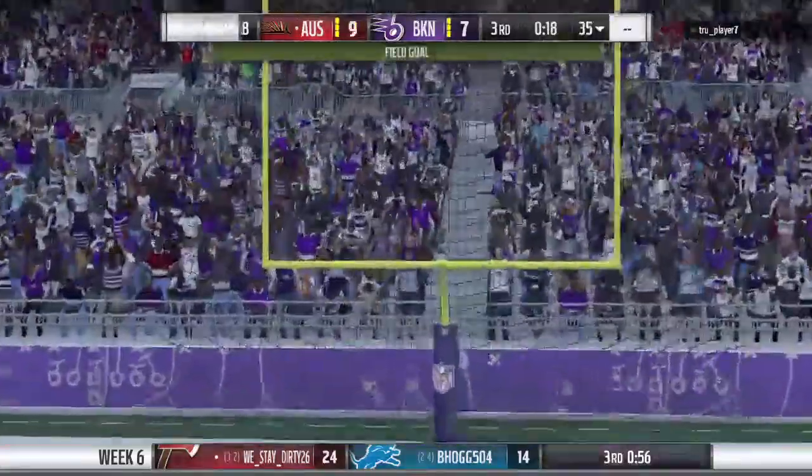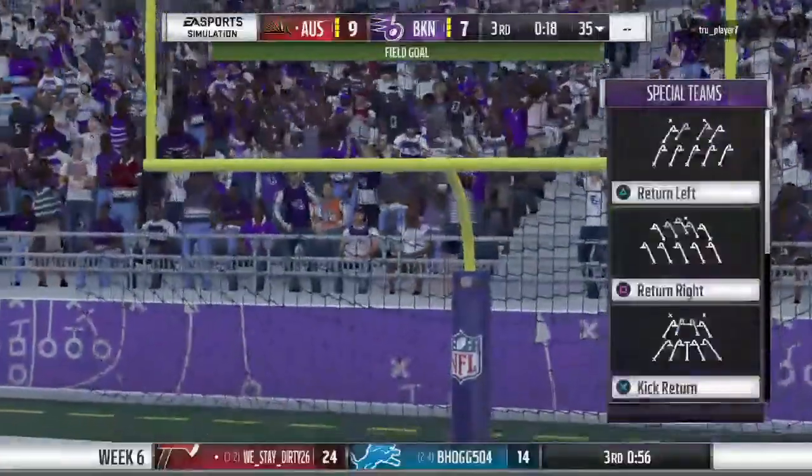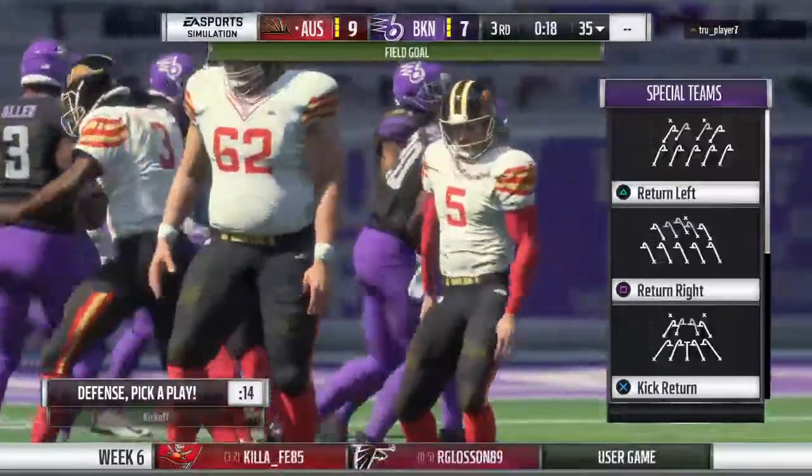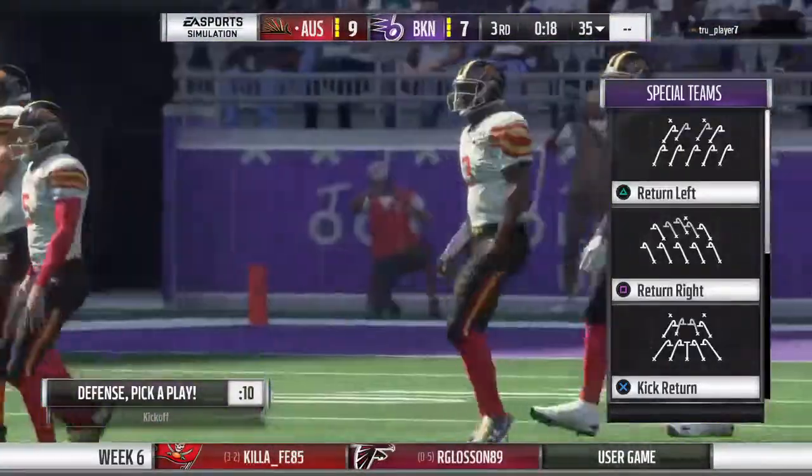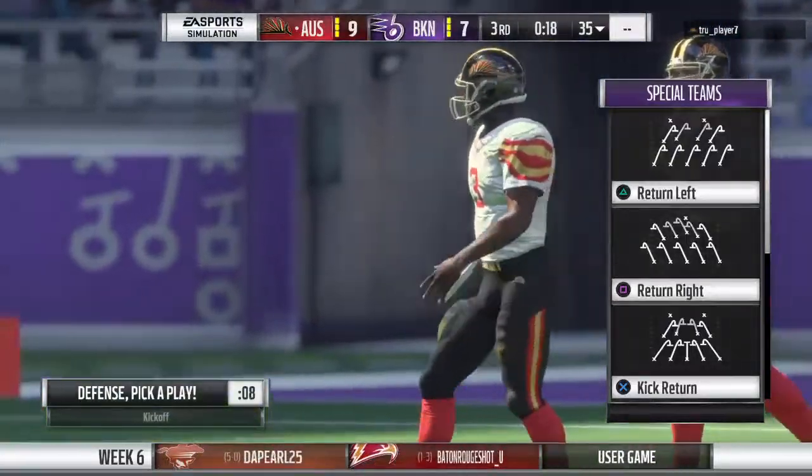They have, by the way, gone to the third quarter now at Ford Field in Detroit. Now, you saw the score at the bottom of your screen a moment ago. We got a good one going on there. We'll keep you updated on that one as it progresses.